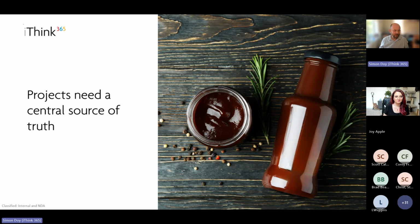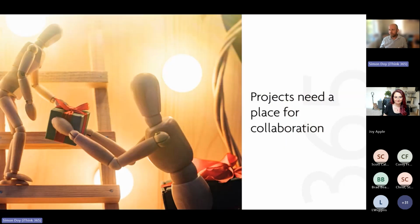I've been in lots of different projects where project managers are sending emails out every 5 minutes with the latest updates to what tasks and what things are happening, and it gets very chaotic. Projects also need a place for everyone to meet and collaborate and work together, and having a central place for that, so that all the collateral around a project, all the discussions, all the content that's being created can be held in one place, and it doesn't get lost or misplaced.